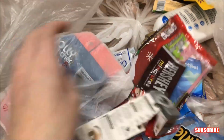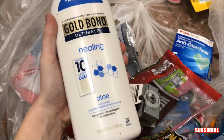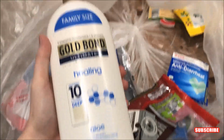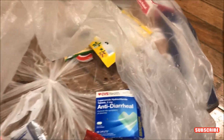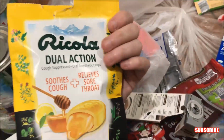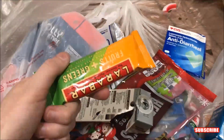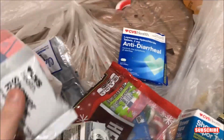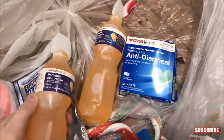Got some empty. Ooh. Healing aloe lotion. Pump's broken, but that's okay. Oh, this is really nice. Definitely perfect for that cold weather. Some more cough drops and honey lemon. Soothes cough and relieves sore throat. Some more granola bars. Another one of these little shower relievers. A couple more of these electric lights for kids.